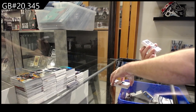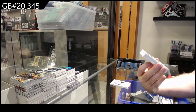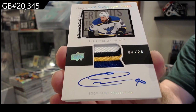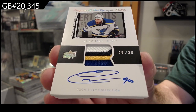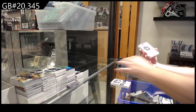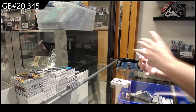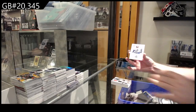That's funny. Number to 25, exquisite auto patch for the Blues, Ryan O'Reilly. Number to 25, Ryan O'Reilly. That's sweet. We've got a rookie auto gold, Liam Foudy, to 36, one off his jersey number. We've got a quad to 99, Mitchell, for the Hawks. And we got a 249 of Chatfield for Vancouver.